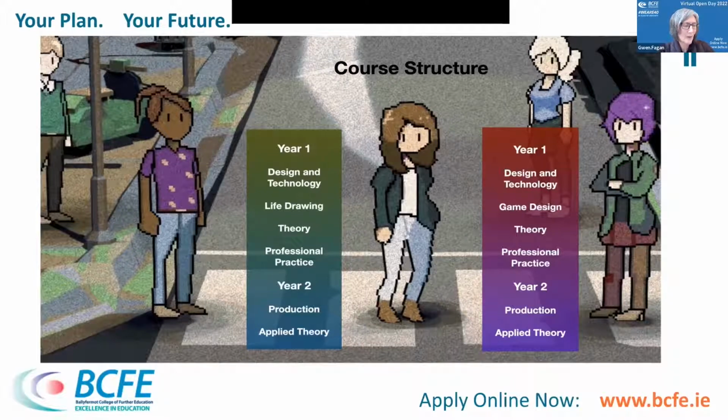There are 2 modules in year 2. Students come together for their applied theory module, while the production modules are unique to each pathway. Students work individually on research and writing in their area of specialism and come together to complete group films or games. The practice of both animation and game design studio practice, professional practice, is reflected in the approach in the production modules for both animation and games.